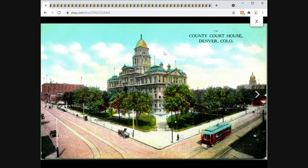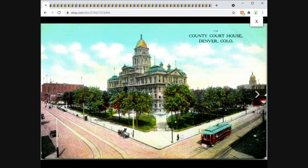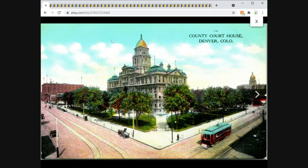Is it one that there's not another one out there? A lot of times, using the close-ups will help you do that. Focus in on what's important on the card or what somebody should notice about the card. If they're looking through 500 pictures of the Denver courthouse, what is it that might stand out about this one? You might want to focus on the trolley or some of these little buggies here, or maybe just get a nice close-up right up front.